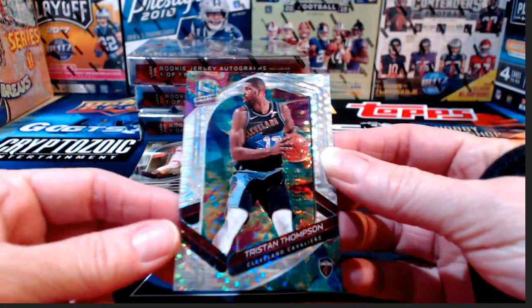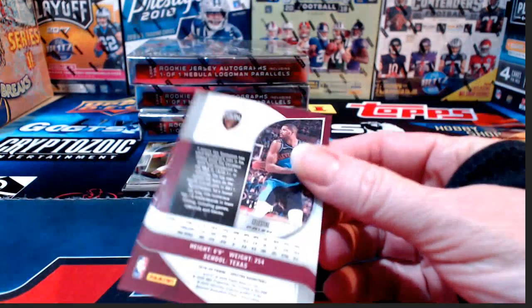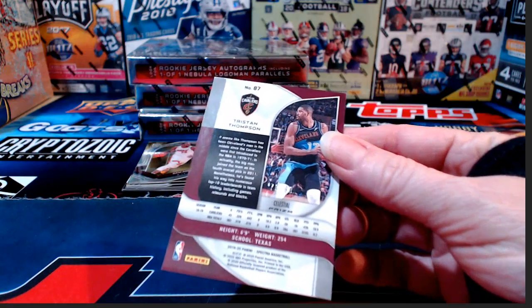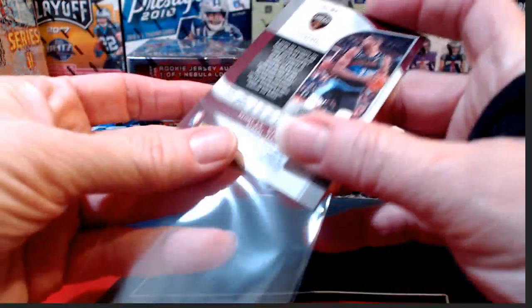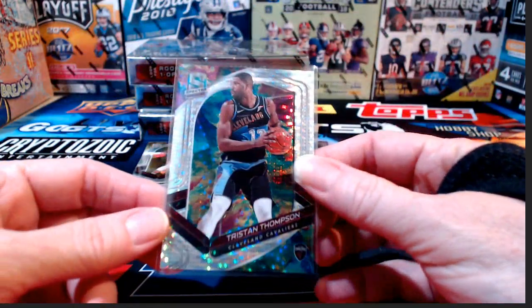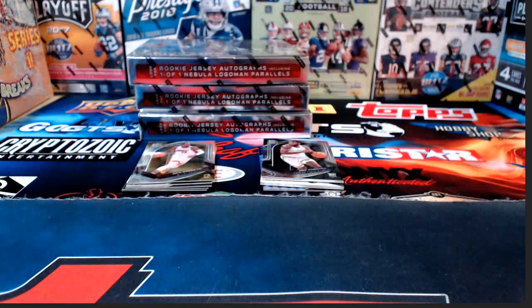And then we've got a little sparkle. That's not sparkle. What is that pattern called? Oh, I know the name of this pattern. I can't think of it. I hate that. Panini has so many patterns, and I can't remember the names of all of them. Anyway, this is the Cleveland Cavaliers, and it is numbered to 99, I believe that says down there. And Tristan Thompson is the player on the card.